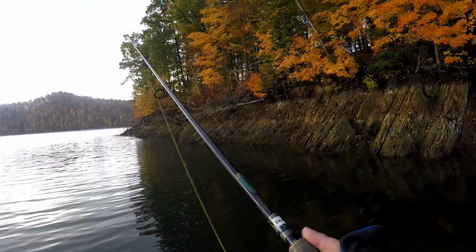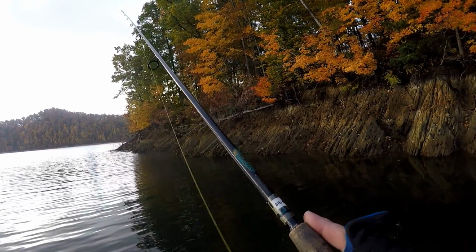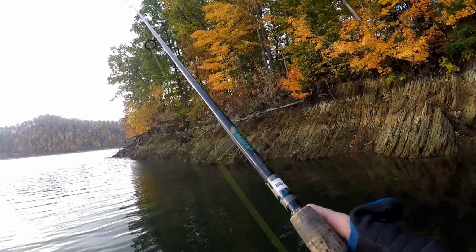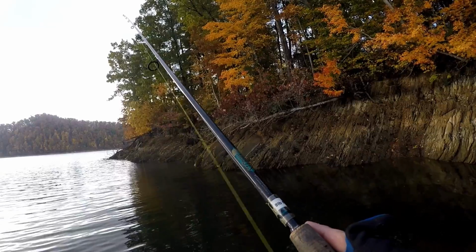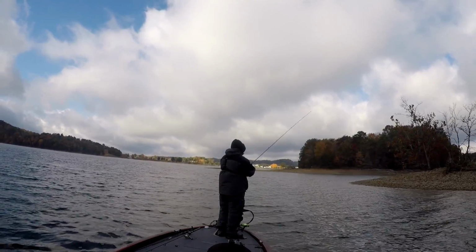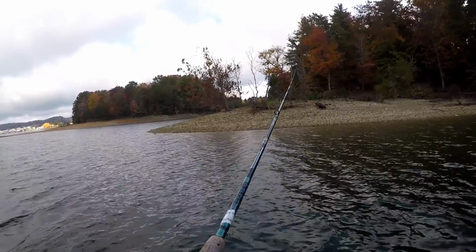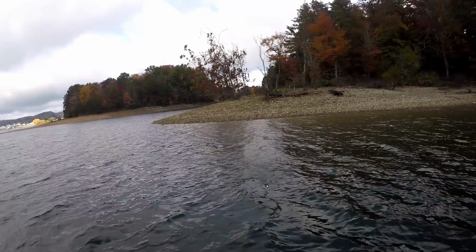Now the areas we're gonna actually focus on, we're gonna start out checking a couple of main lake bluffs and points. But the big key is I'm gonna need to see some sort of bait fish action on those places. Remember, we're in the fall. This is mid-fall to late fall right now, and here's the deal. It is all about the bait fish. So on the main lake, we're gonna stop on a couple of windblown bluffs and a couple of windblown points. That's what we're gonna focus on main lake. If they're not there, we're gonna move into the creeks.